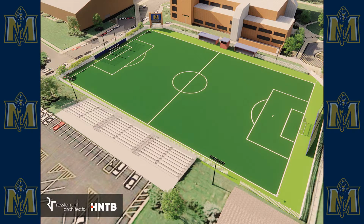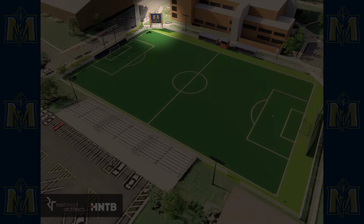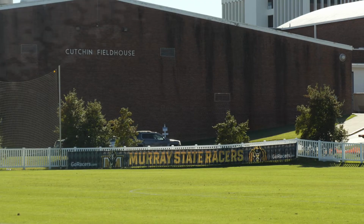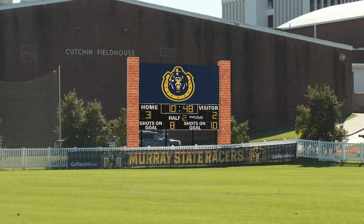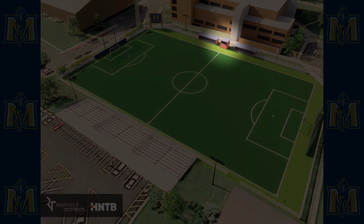Cutchin Field will also get new competition lights. Murray State Soccer's never had lights before. And Cutchin Field also gets a new video board that can be used for in-game promotions, replays, and player introductions. A new press box on the team side of the field will also be built at Cutchin Field.